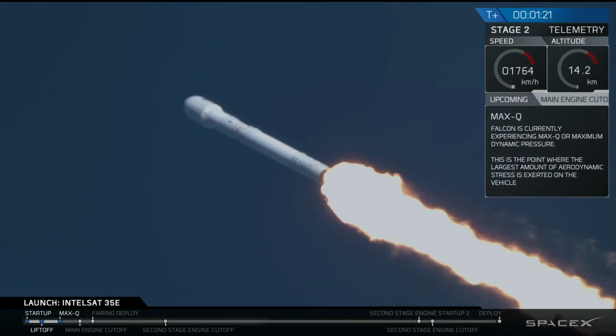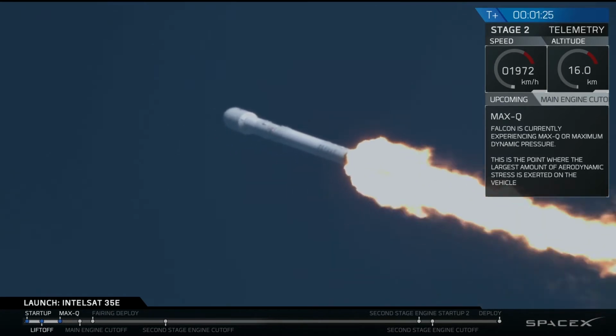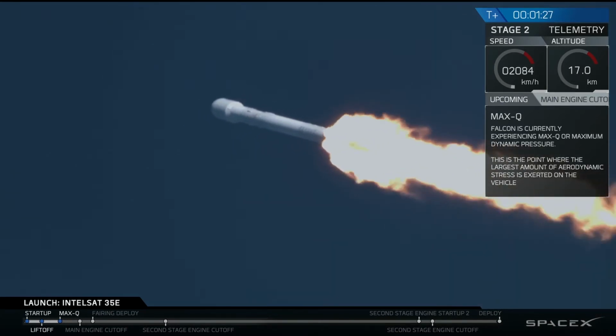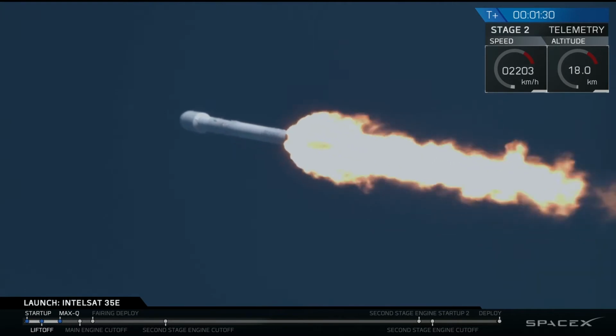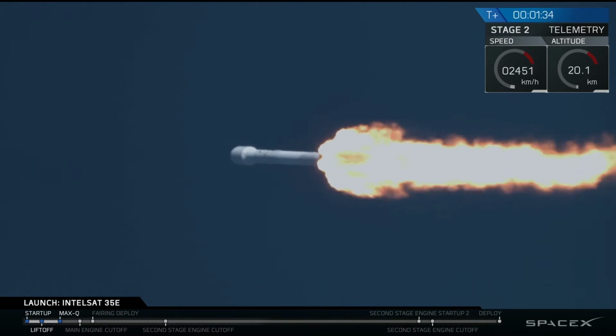Vehicle is experiencing maximum dynamic pressure. T plus 1 minute, 30 seconds into flight. We've heard the call out. The vehicle has gone through the period of maximum dynamic pressure.